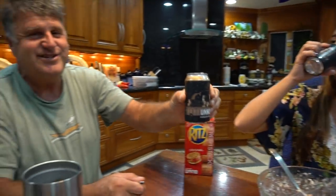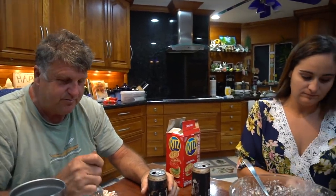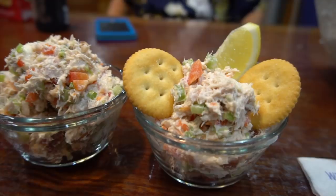When you catch a big AJ, you get more than one meal out of it. We had it grilled and it was delicious grilled. Now we're having it smoked. So those big AJs, they go a long way.